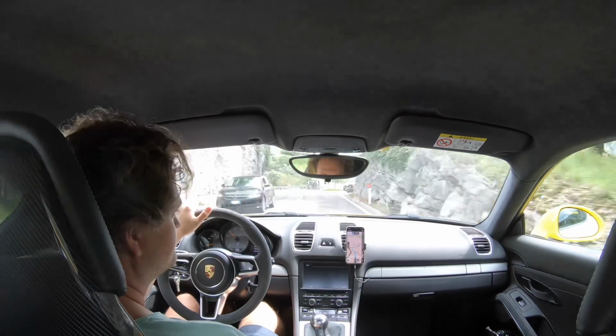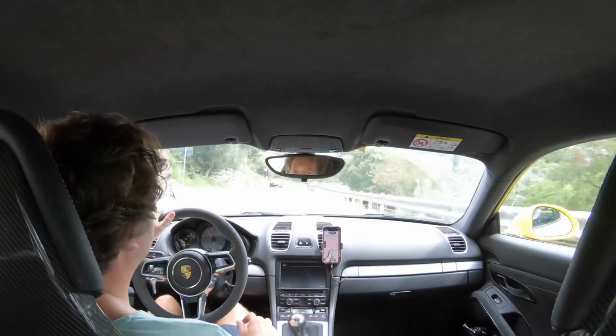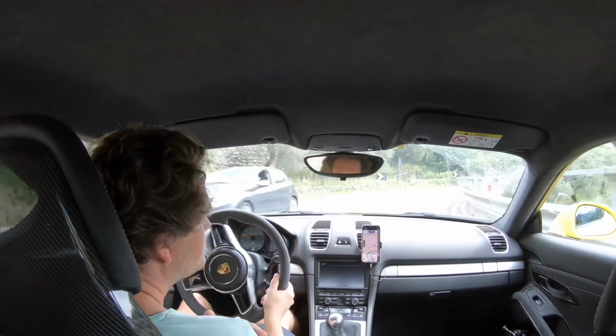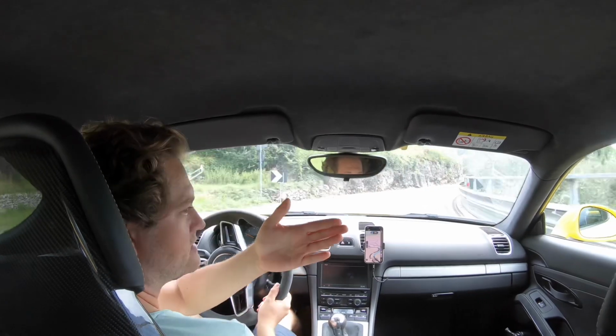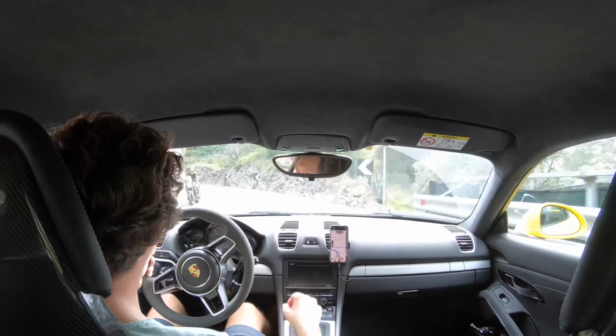The Italians really know how to build fun roads. Look at this. And the Lago di Garda down there. Love it.